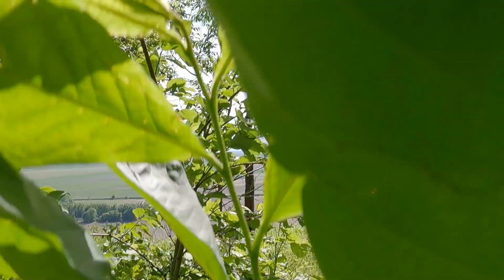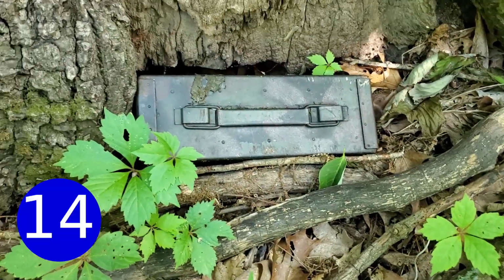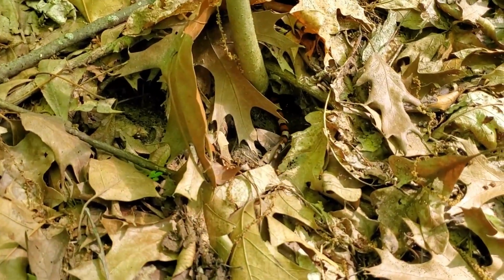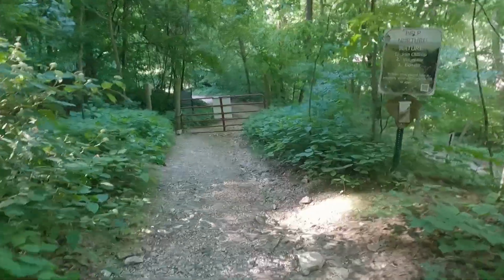Looking from Illinois across the Mississippi Valley into Missouri. Another one to add to my addiction. What is that? Well, that is always a pleasant sight. The end of the trail.